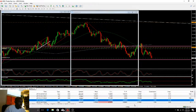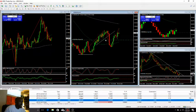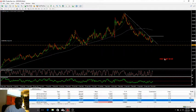Next pair I like to look at is the dollar peso. Dollar peso, I'm waiting on a short opportunity right now. This thing has been selling. I've been in and out of it ever since about the beginning of this month.